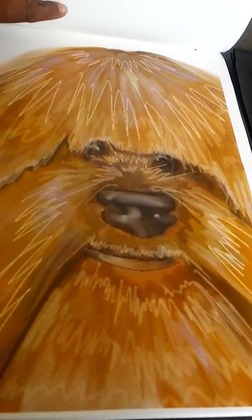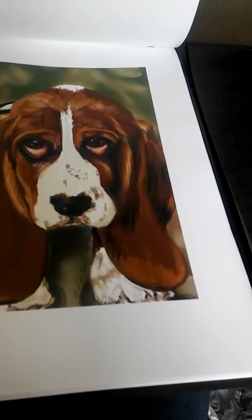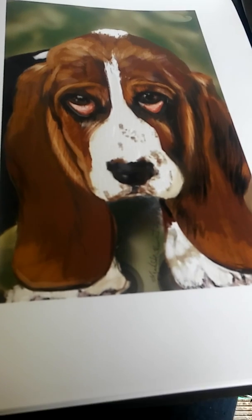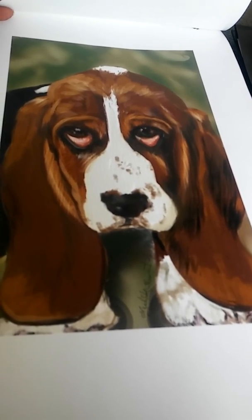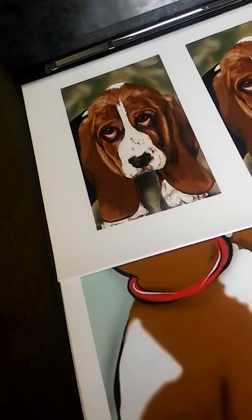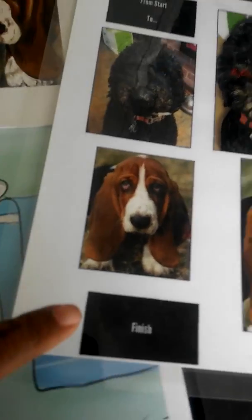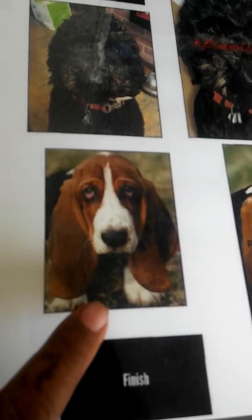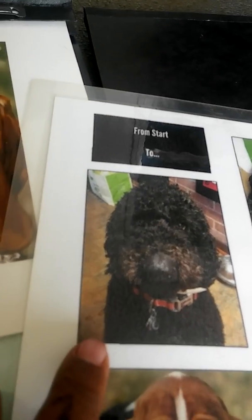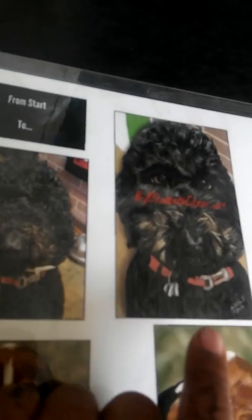The large ones, I don't know if I even said it, but the large ones are $15. These are all done digitally and printed. I found this Basset Hound photograph, and I just had to paint it. I know I've got something where I can show you the photograph. Oh, here it is. So this is the photograph of the Basset Hound, and this is the painting. This is the photograph of this golden doodle, and this is her painting.